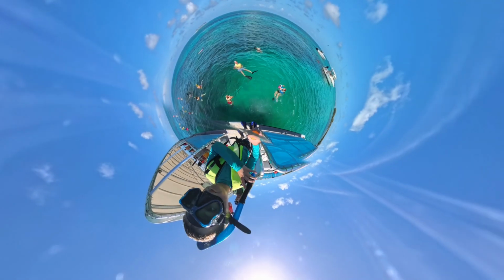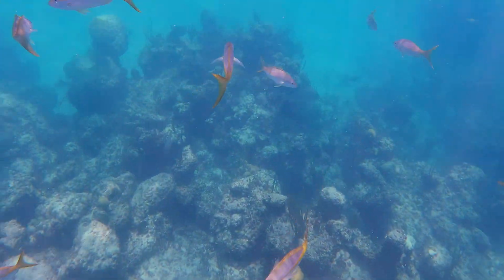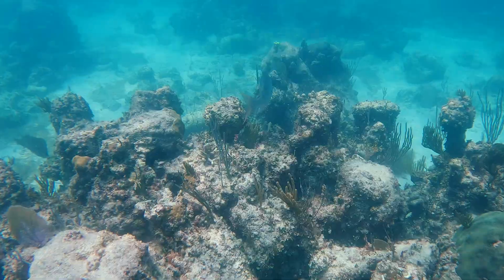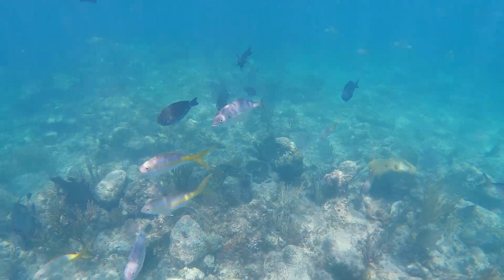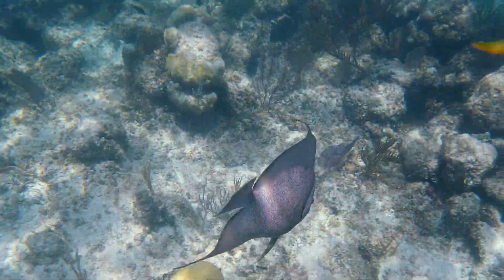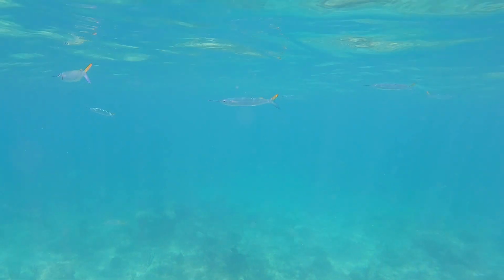All right, kids, the pool is open. Let's jump in and see what we can find. Right off the bat, we have a beautiful blue tang. We have some yellow-tailed snapper. And check out the size of these gray angelfish. And here's some more of those cute little ballyhoo.